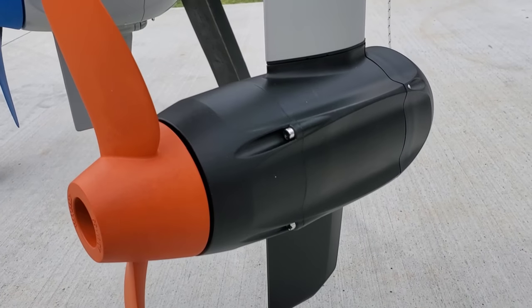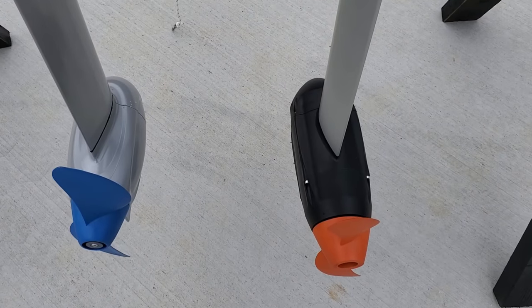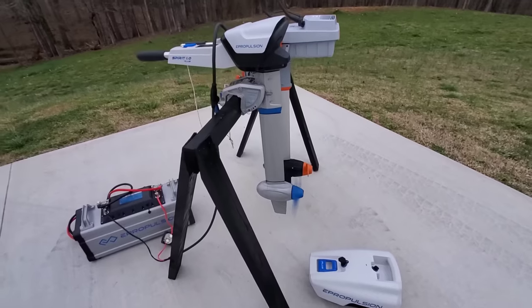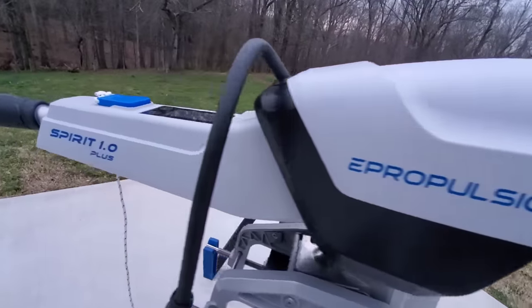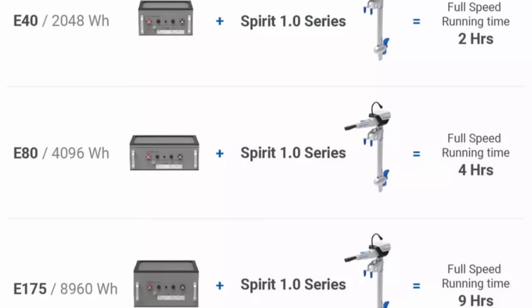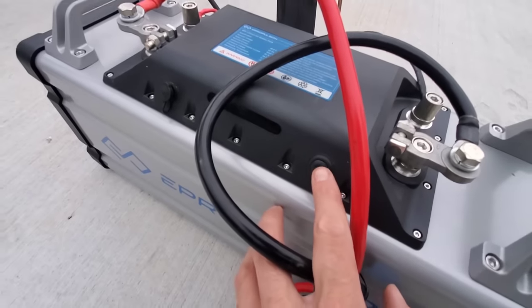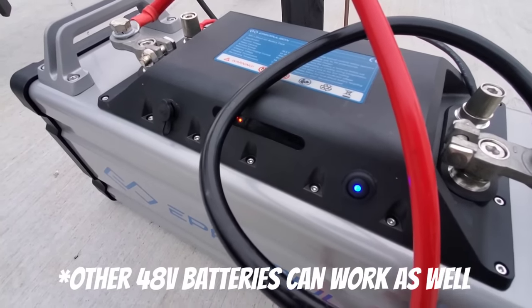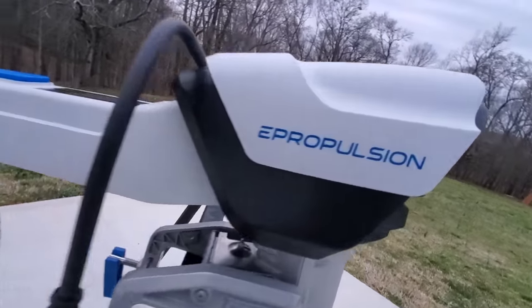It's a minimal difference and hard to tell on video, but the Travel's lower unit is a bit longer and wider than the lower unit on the Spirit. But a big difference between these two outboards is the Spirit's ability to run an external battery. You simply hook up the external battery cable to the Spirit and increase your runtime. This can give you a total full throttle runtime of over 4 hours. Of course, you'll have to purchase an ePropulsion battery in addition to the Spirit, but definitely an innovative option to quadruple your full throttle runtime.